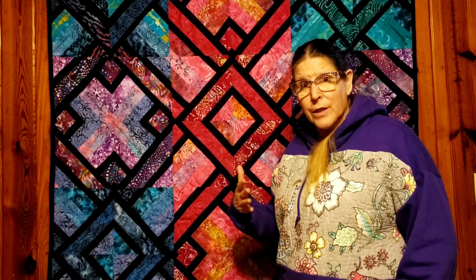How many quilts can you get done in a year? 12 is going to be a push for me. I think I could probably get more done if I didn't have as many other things in my life, but you know, that's how it is.